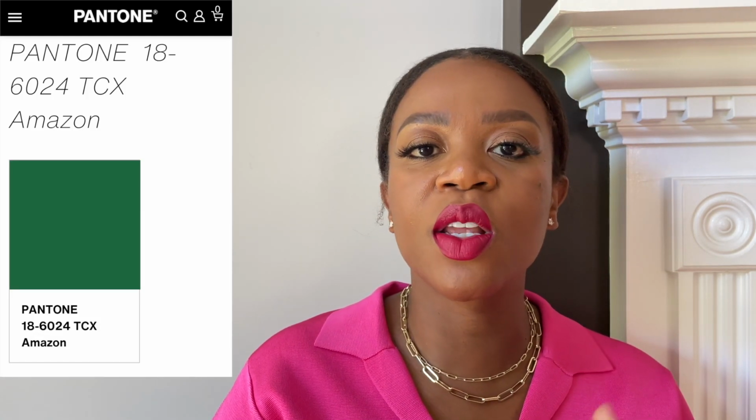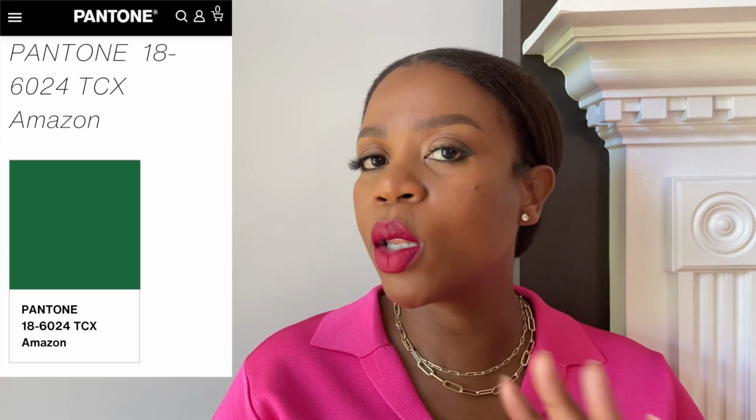So other colors on the list that I'm gonna be interested in are the Amazon, which is like a green. Can't say it's a Kelly green. It's more of what I consider a tropical green. I don't look good in Kelly greens. I definitely will be able to wear this Amazon color.